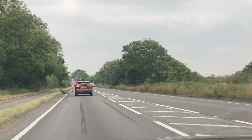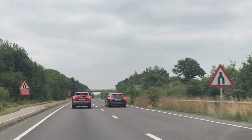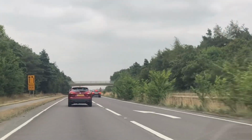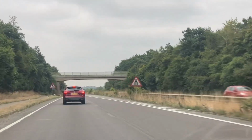Okay, guys, so I hope this video of a dual carriageway ending has helped you. Be very careful of the stragglers trying to overtake when that overtaking lane is starting to be pushed back to 1. Be careful of your mirrors and let them back in, guys.